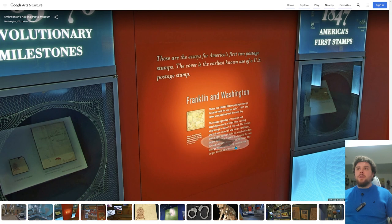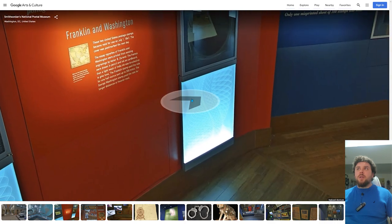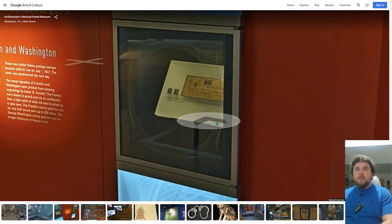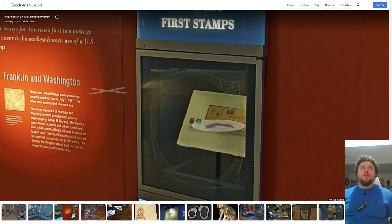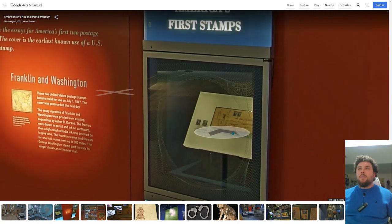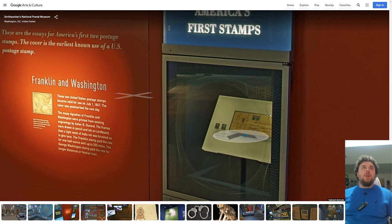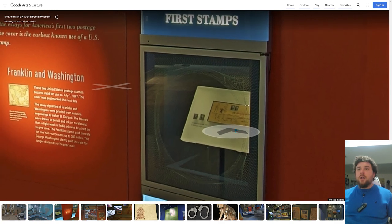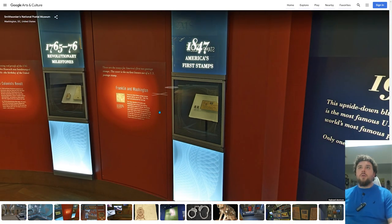These are essays for America's first two postage stamps, the cover is the earliest known of a U.S. stamp. Must be this exhibit here. Wow, so these are essays. And it said that the cover is the earliest known of a U.S. postage stamp. Wow, that is the earliest known cover using a postage stamp in the U.S.? Oh my god, I didn't realize that. That is so cool. Wow, the earliest known cover right there. Holy crap.